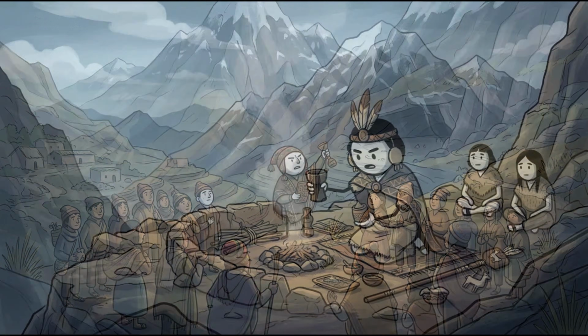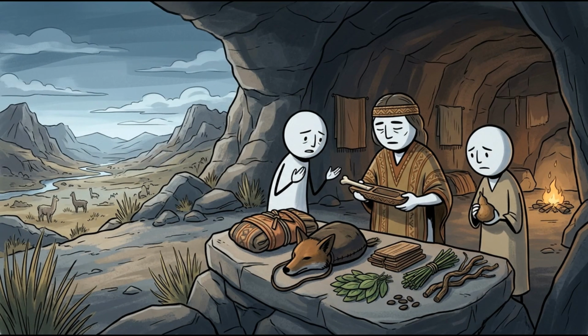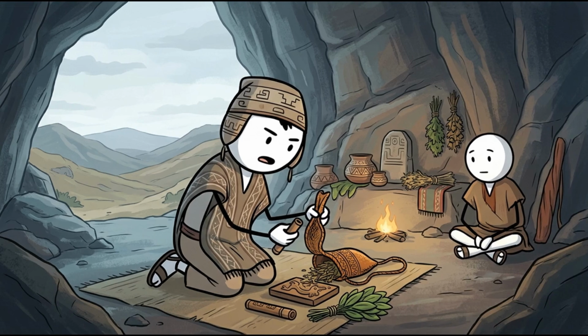Questions asked on behalf of a community about what was coming, what had caused an illness, or what a person should do next. The bundle's owner has no name and no grave. What survives is the kit, wrapped as carefully as anything in this list, tucked into rock at the edge of habitable altitude, carried by someone who apparently intended to use it again.